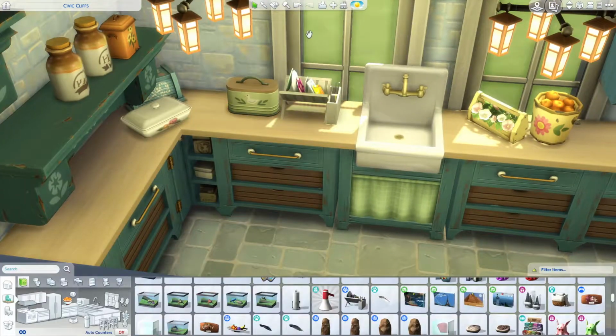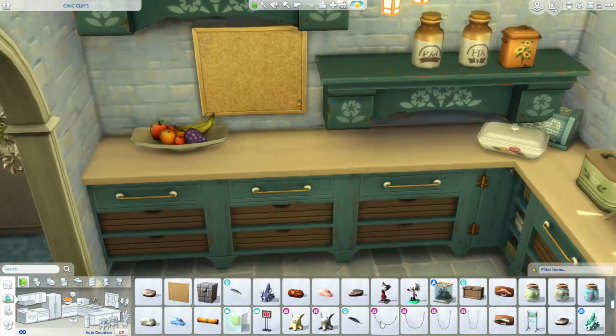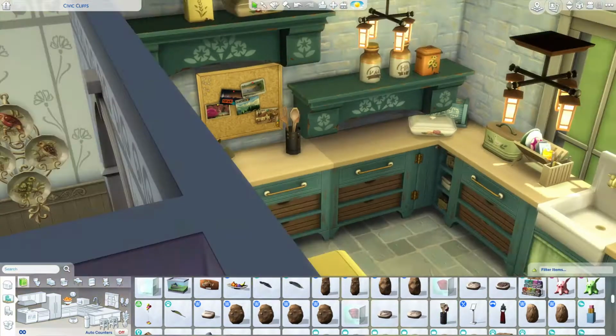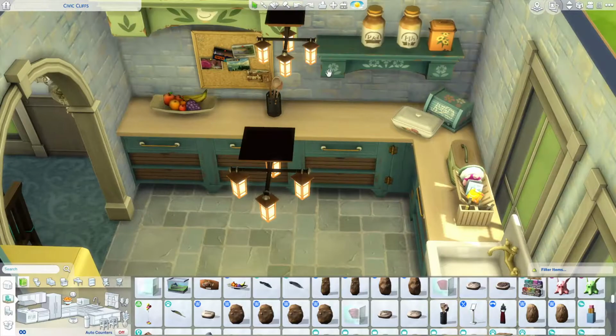I really like the way that the backyard came out. I didn't talk about it, but the backyard is really, really nice. I put a slide, I put a swing set, and I also made a makeshift fountain pool. And it looks really nice.